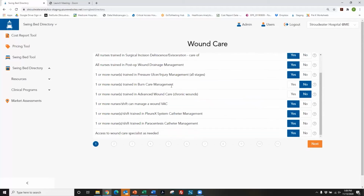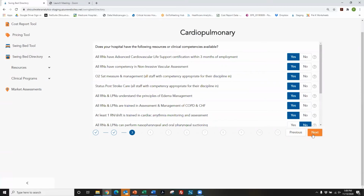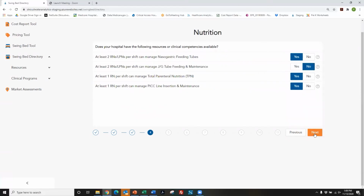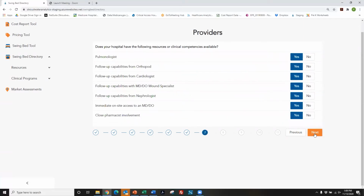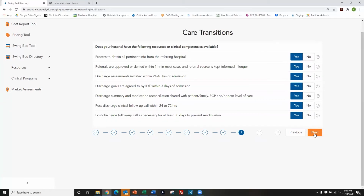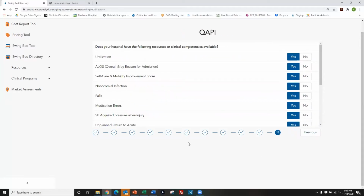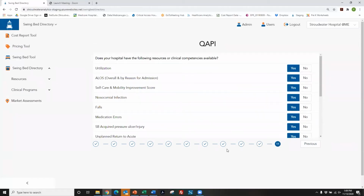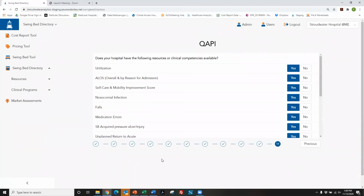You'll go through all of these questions, and then you just click on next and do orthopedics, and click on next and do cardiopulmonary, then nutrition, dialysis, education, around your providers, rehabilitation, care transitions, infrastructure, and then your quality assurance performance improvement program. So those are the different areas. I know there's a lot of questions there for you to answer, but really you're just answering yes or no to those for the whole survey.